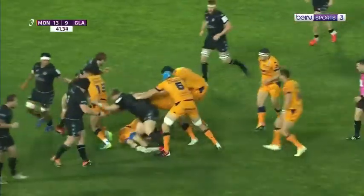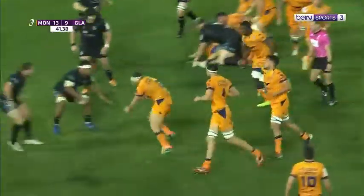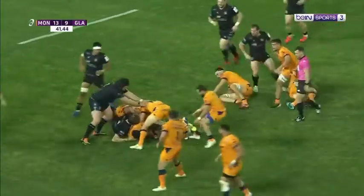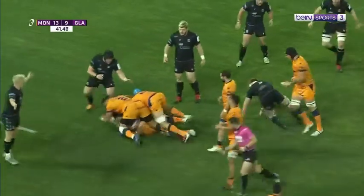Now Reinach at scrum half, and ominous times here for Glasgow as the captain Garrido, the try scorer from the first half, takes the ball on, as does Camara. Richie Gray in with the tackle. Good momentum being built here from Montpellier.